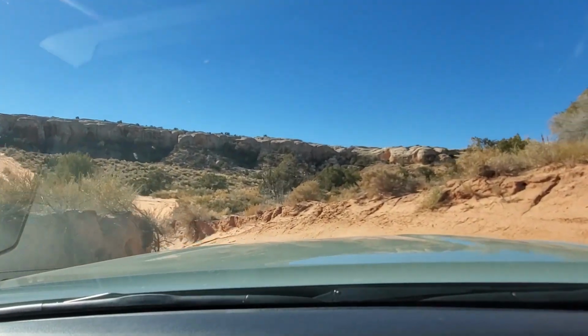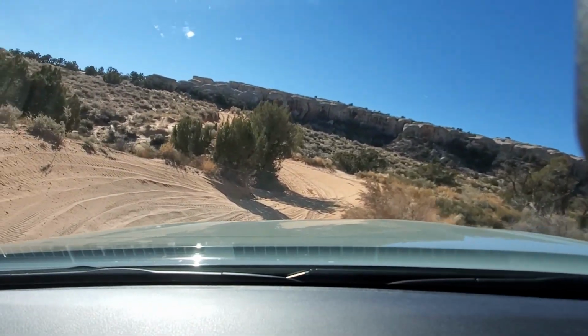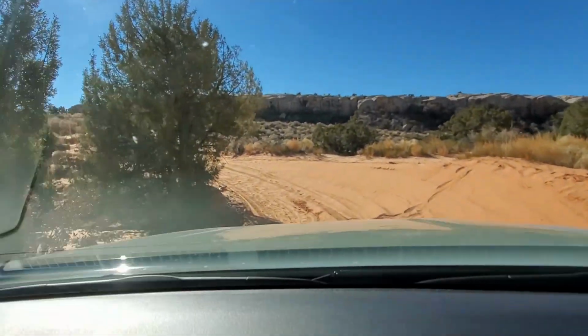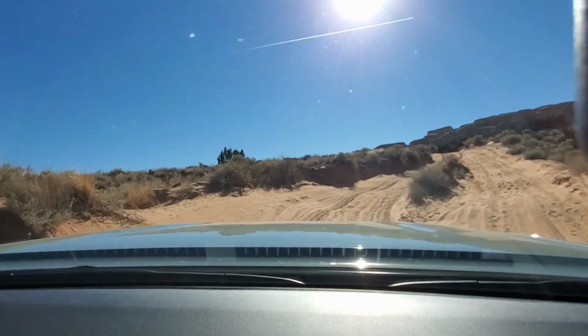But look at these whoops. Aren't these great? You can just kind of go high up and then come back down. They're super fun, and I highly recommend having a good time on this section and really enjoying yourself.